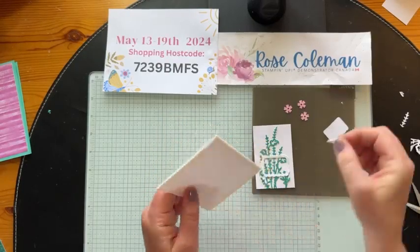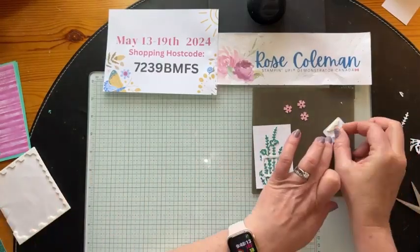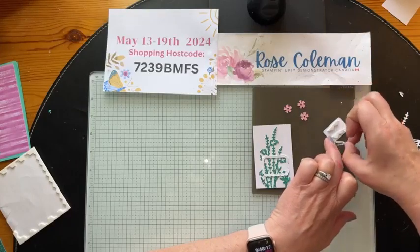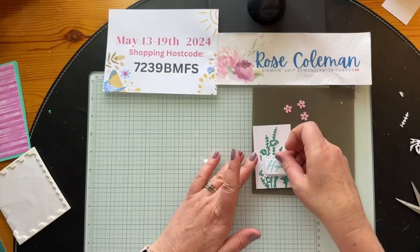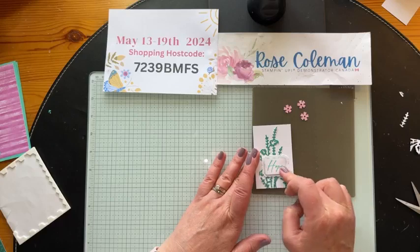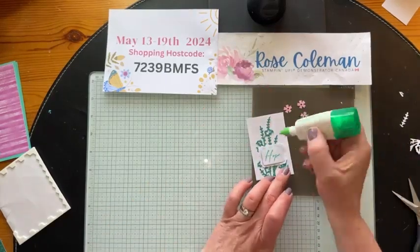Okay, so I'm grabbing some dimensionals, and I'm going to put one at the top here and one at the bottom. Go ahead and peel off the backing, and we'll put the hope in the center of the glimmer. Love this idea of having the frame all ready to go. Okay, so now we get to decorate with these beautiful flowers.